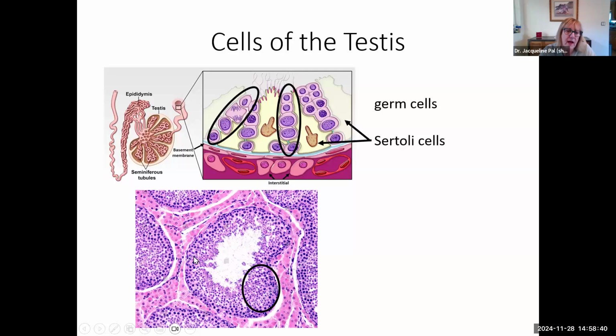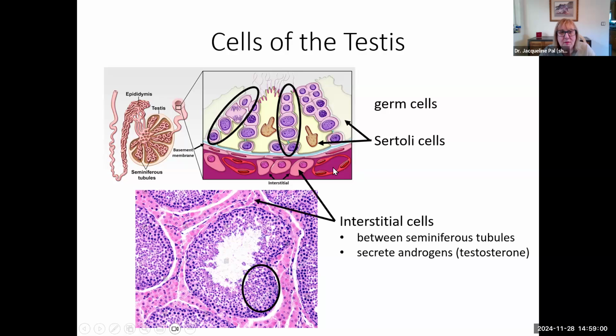I do not have a higher power picture here where I can show you where the Sertoli cells are, but they are there. You can see there's more pinker cytoplasm in some areas, and that's to show the Sertoli cell parts. And then surrounding the outside of each seminiferous tubule, there are these other cells right here, which are called interstitial cells. If you took this course from somebody else, they may call them Leydig cells, but I call them interstitial cells because they're between. Inter is a prefix that means between. So they're between the seminiferous tubules.